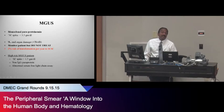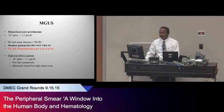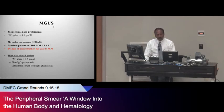It just signifies monoclonal spike. So when someone says, what's the M spike? It could be an IgG, it could be an IgA, just keep that in mind. And so in MGUS, they do have an M spike, just like myeloma has an M spike, but the height of that M spike is low.